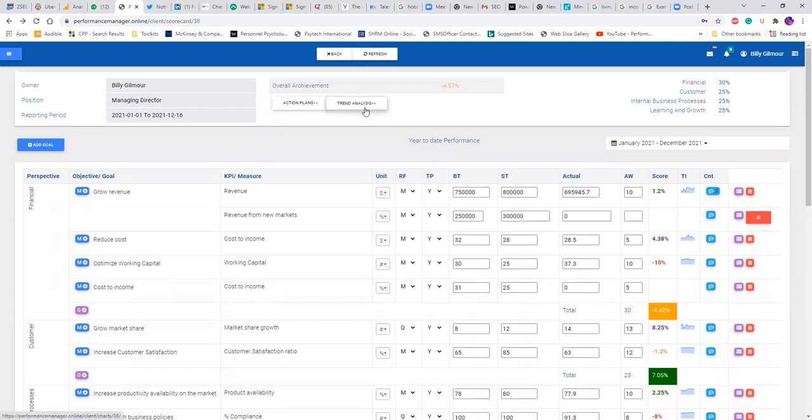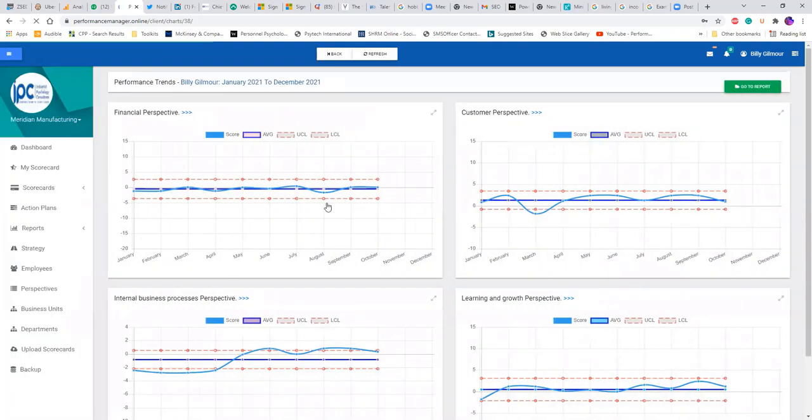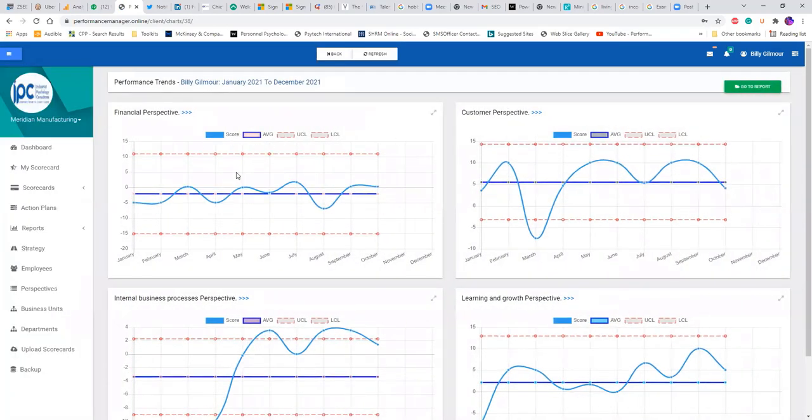Then let's go to understanding performance. We are still on performance. You can go to trend analysis there. You can see here it's performance trends by score, just summarizing your performance trends by score. On the financial perspective, it's up and down, up and down. We are using what I call the lower and upper control limits. When your performance is within the upper and lower control limits, there's really nothing much to worry about. There's no significant impact that has happened. The fluctuation is very likely normal variation in statistics, so it's not a major change.